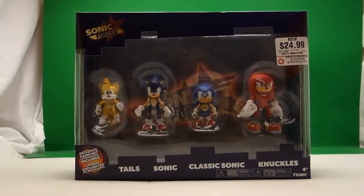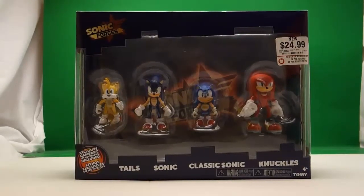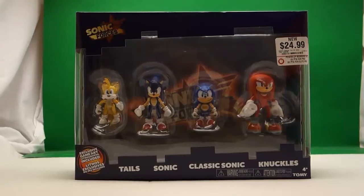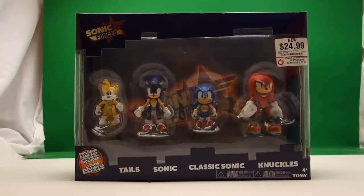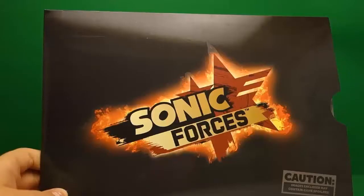And today we are going to be looking at the Sonic Forces figure pack, which comes with exclusive game art lithographs included, as well as the Modern Tales figure. And it's available exclusively at GameStop for $25, which is kind of an overprice, but let's just see if it's worth it, okay? Okay, this is really big.